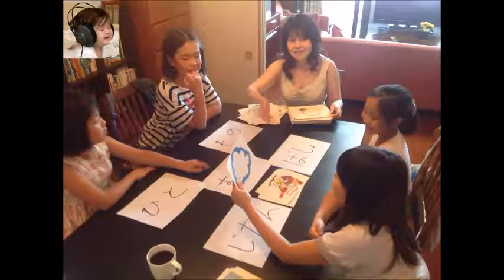You see here from ages 4 to 7, they're able to do word categories by placing cards upon the different sections of the table. Hito, meaning person. Mono, meaning thing. Jikan, meaning time. Basho, meaning place. And in the center there is suru, meaning actions.